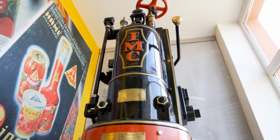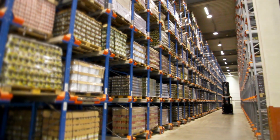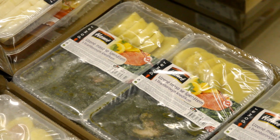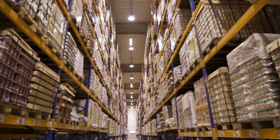The company Hamé was established as a Czech company in 1992, and it is the biggest producer of tinned food in the Czech Republic today. We produce tinned food, ranging from stewed fruit, jams and marmalades, to meat products, patés, chilled ready meals, vegetables, including many tomato products, baguettes and baby food.